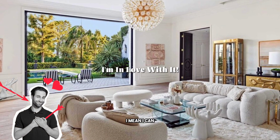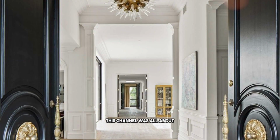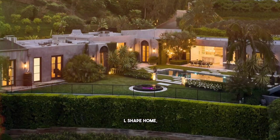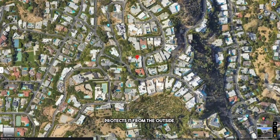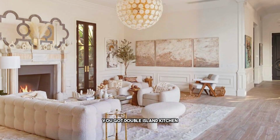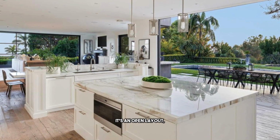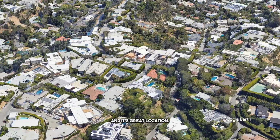And the number 1 thing I love about this house is that I'm in love with it. I can list on and on, and this is what this channel is all about. We could talk about the 1-story, the L-shaped home that protects it from the outside, the combination of land and view, scale and volume. You've got a double island kitchen, but it's also a simple, efficient, open layout, and it's a great location.